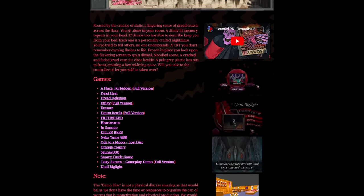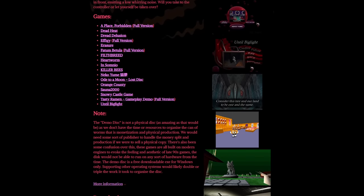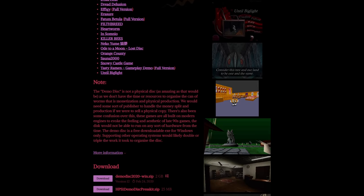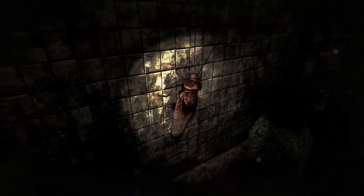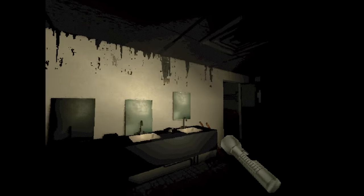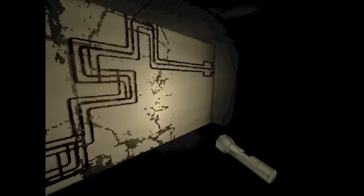The first disc was made in 2020, containing the demos for 13 games and the full versions of 4 games. What I've gathered today are a few games and demos from the 2020 disc, the 2021 disc, and some independent games of a similar style. So sit back and relax, because this is the Haunted PS1.